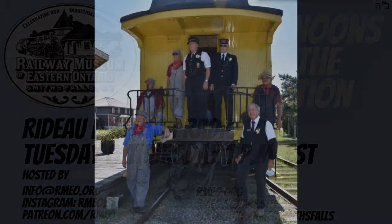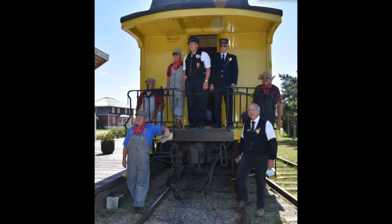And here's part of our crew that ran it that day. Up here we have the different people. We'll go from left to right. There we have Brian Reed. He's one of our volunteers here. He was a former school teacher. In fact, he was my grade 2 teacher.